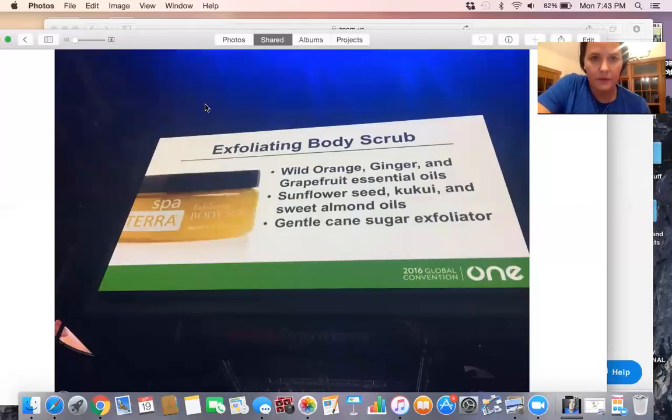Okay, good. So this is another thing that literally smells so good. And I did lick it because I wanted to make sure that it was sugar. And it tastes good. And it has those oils in there that are very invigorating and very good for your skin. And it's got that gentle sugarcane exfoliator in it. So very happy about this one. Again, $19.50, and you're looking at $15 back in PV. So it's almost pretty equal, but not quite there. But this is a natural indulgence that you guys are going to absolutely love.